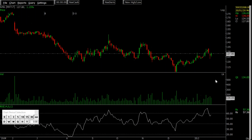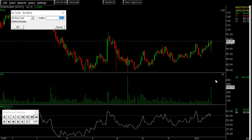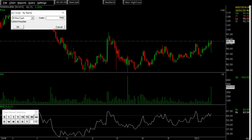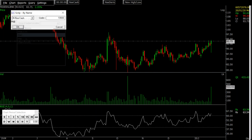I mean, I'm not going to be talking specifically about everything, but generally, in case of Federal Bank, I don't really trade this. But yeah, there's bullish possibility. But I don't want to trade this. I don't want to keep it on my radar. I want to just be free from it. And maybe during the markets, when I flip around the charts, I can come across.